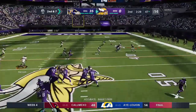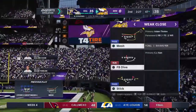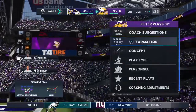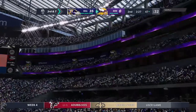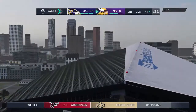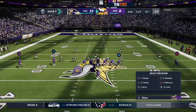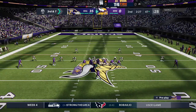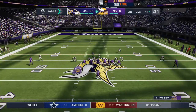On 2nd and 7, Cousins, and that is incomplete. A lot of force bearing down on him there. He could not hang on. It's 3rd down. Incomplete. Some of the fans here don't seem too happy about what we've seen in this first half. No, not at all, and I understand why. They've looked lethargic, out of sync, and it shows on the scoreboard. They head to the line facing a 3rd and 7 following the incompletion on 2nd down.